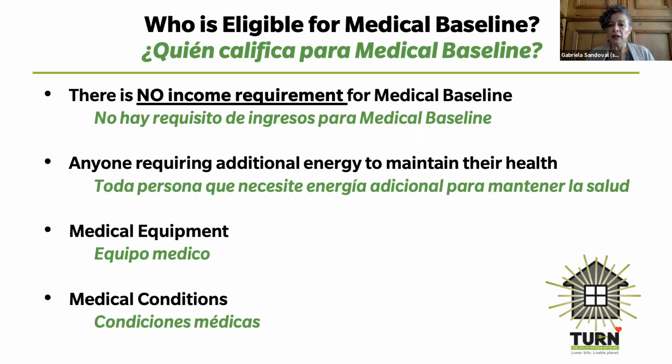Now, again, there are no income requirements and there are also no immigration status requirements. Medical Baseline support cannot be used against utility customers as part of the changes to the public charge rule. Okay, so any customer of an investor-owned utility who meets this criteria is eligible without any fear of repercussions. Okay, let's go to the next slide now.